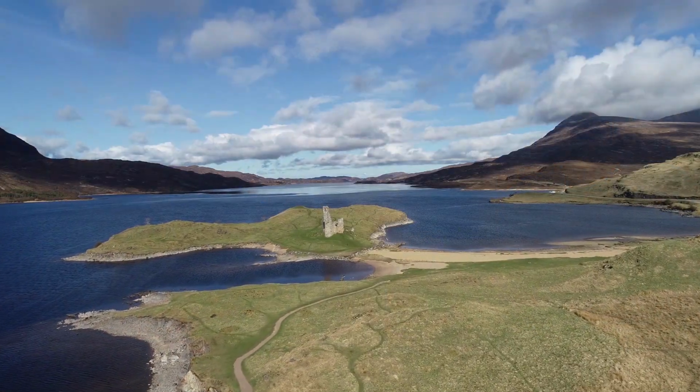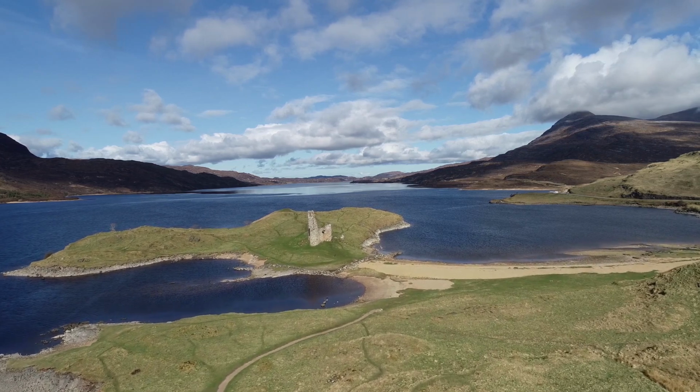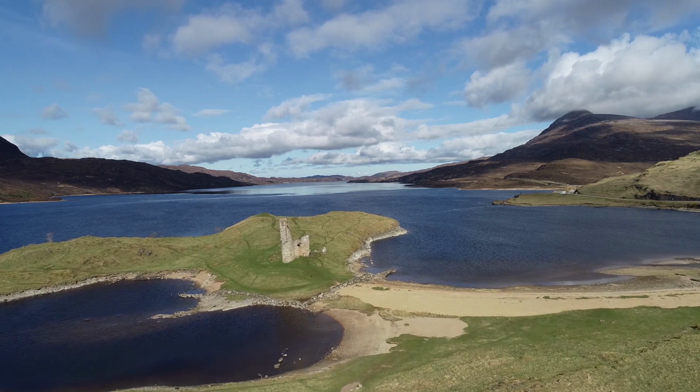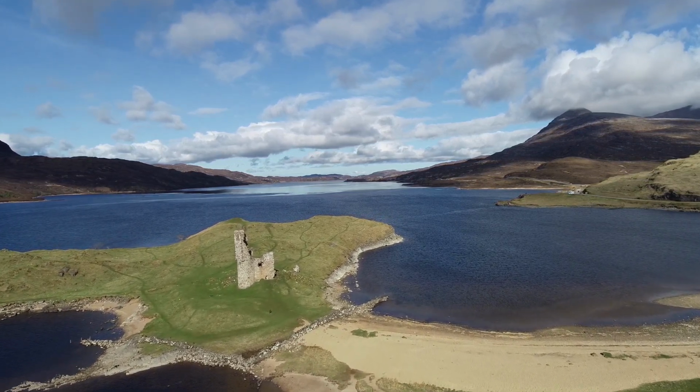And Ardvreck Castle, if you are a romantic, this has got pretty much everything. It's a ruined castle. There's not much there. No, there's really not. On the edge of a loch, surrounded by mountains. Perfect. Right, what more do you need? It's a favourite for Instagram, and it's a favourite for photographers because it is such a spectacular scene, but your imagination is having to do most of the work.